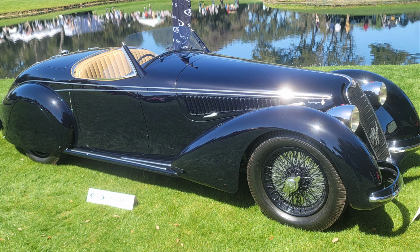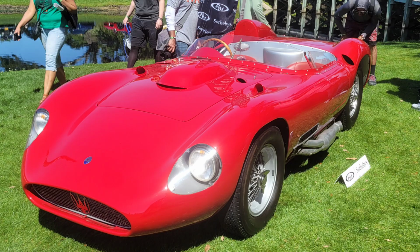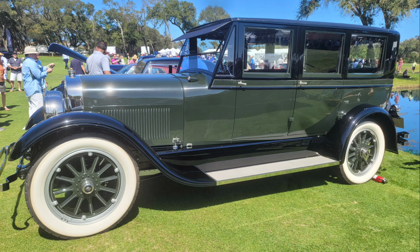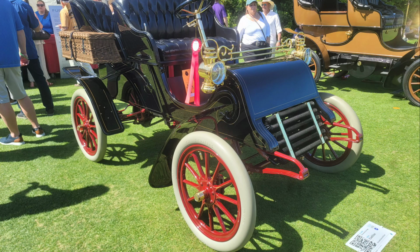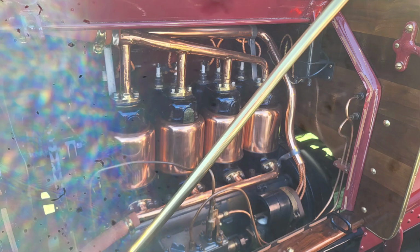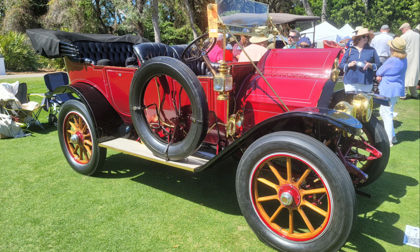This is Alfa Romeo. Super cool. Maserati. Back when Maseratis were the bomb. Lambo Rat Rod. Pretty wild. Friggin' Lincoln. Thing's awesome. It's a Cadillac, a 1903 Cadillac. Unbelievable. Can't remember what this thing was. Maybe a Caddy as well. The engine looks like it's freaking steam. Look at the copper pipe, copper tubing in there.